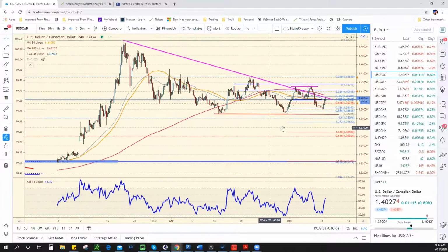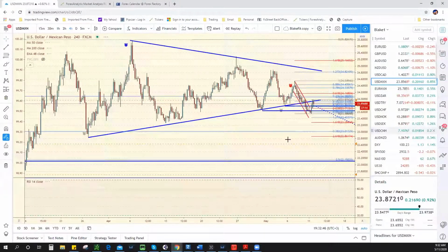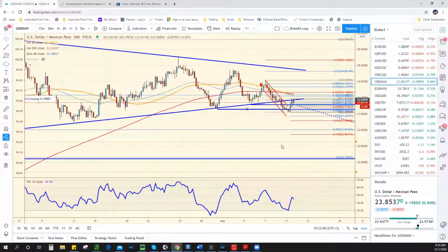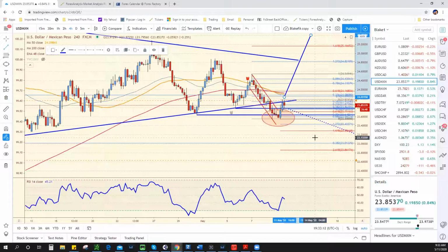Now, what do you do with it here? Frankly, I don't know what to do. I'm looking at the dollar Canadian thinking, I don't know if I really want to be involved in that. But what I am looking at is the dollar Mexican peso, which I did pull off my short, and I got out of it. But the thing about the dollar Mexican peso is this could set up for a really big false breakdown, which would mean that we are going to break higher. And this is something that I think we have to watch, especially if the dollar Mexican peso clears the $24 level. Okay, I think this is going to be a really big resistance.